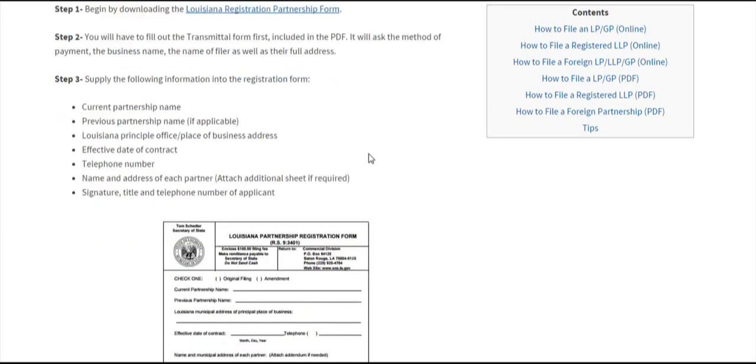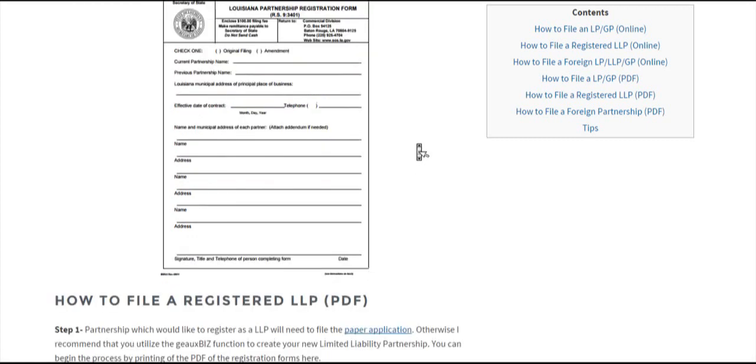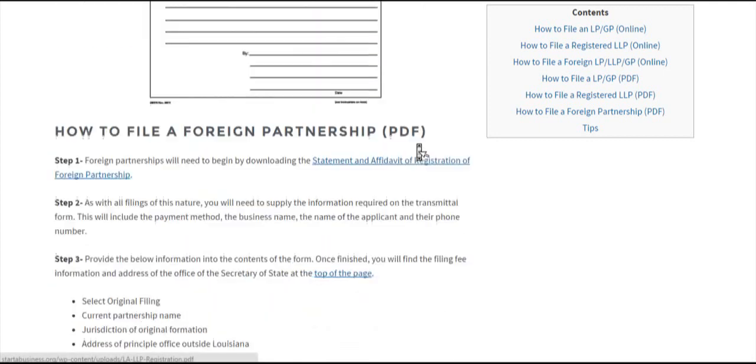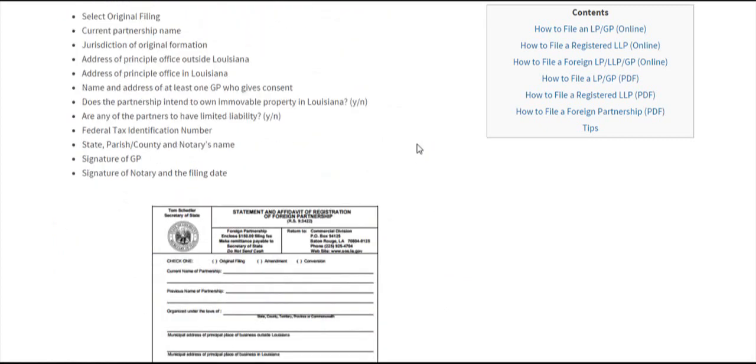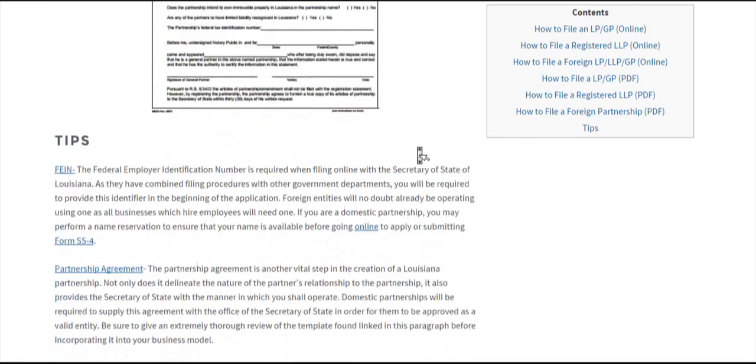After that, you'll notice that there'll be probably a page that looks something like this, and you'll have to incorporate your current partnership name into the form, previous partnership name if applicable. That's only applicable if it's like an amendment and you decided to change your name. Your address, the name of each partner and their signature, all that stuff. And that can be done for LLPs as well and foreign partnerships. Essentially the same thing. There's a little bit more for the foreign partnerships, but essentially it's very similar information.